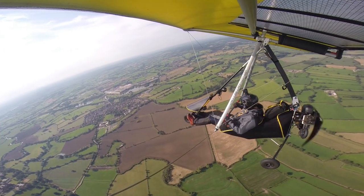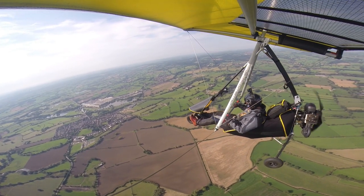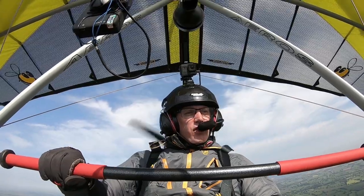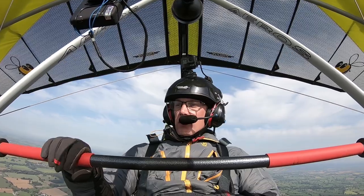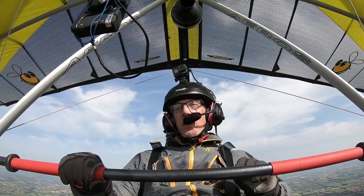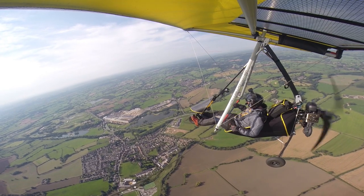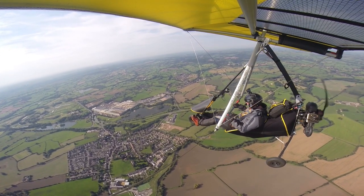I'm nearly at JCB now. I mean, ground speed, we're hoovering along at 44 miles an hour, which is quite nice actually. There's not really a lot of wind today, not much at all. I think one thing I will be adding, and it's just a personal preference, others may go, why, is I really would like to have a nice little hand throttle here so I can relax my feet, just rest them on the bar. That would be a nice addition.